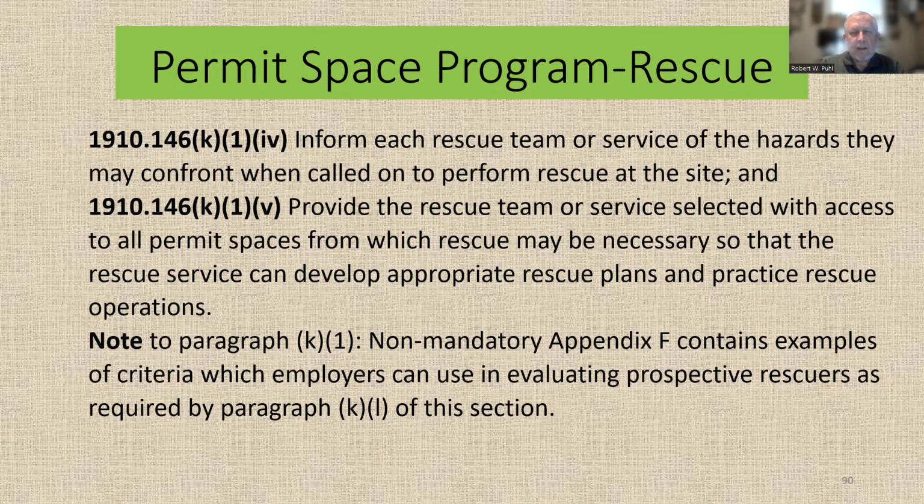So if you ever rescue somebody that you've designated as your team, maybe an outside contractor that you've called on, or maybe a team provided by the contractor that's coming on site, they may have their own rescue team. You have to let them have access to all your permit spaces, which they may need to practice, so they make sure they know what's going on. It can be very important.